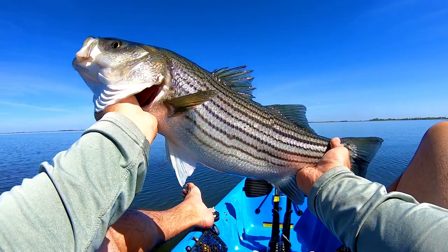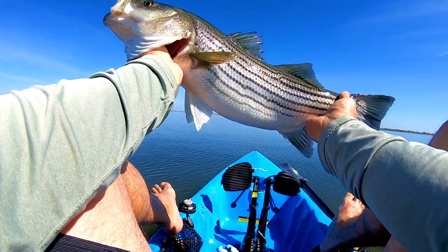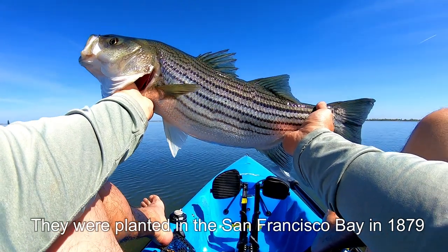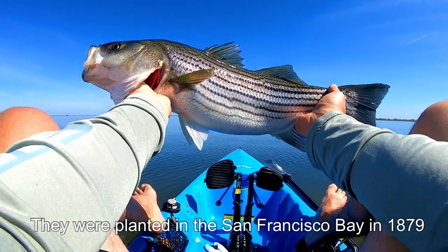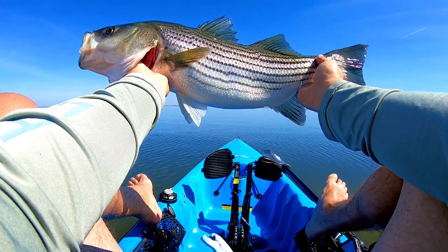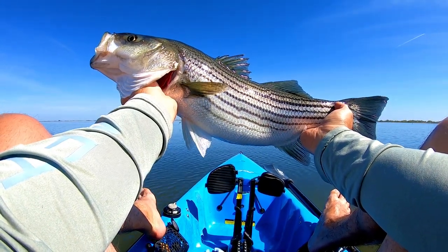Whoa. Striped bass are an introduced species here to the California Delta. They were introduced from the East Coast. I think they were introduced on purpose too, to provide a sport fish out here, because East Coasters, I guess, really like their East Coast fish. So when they moved out to the West Coast, they brought them along with them.